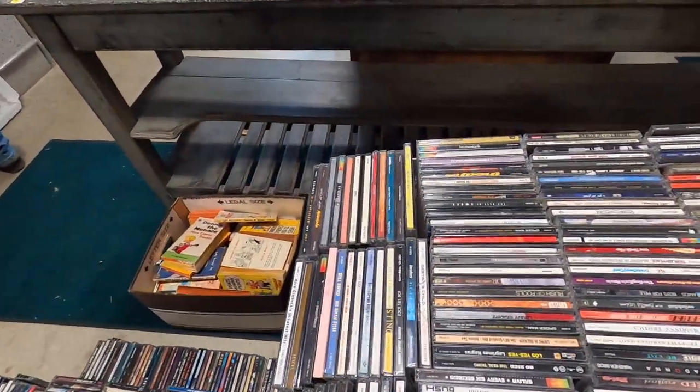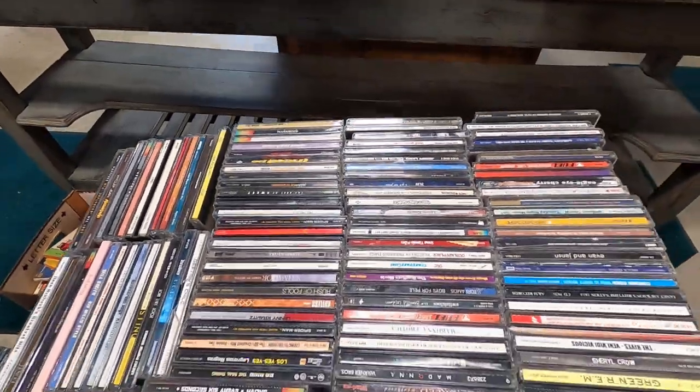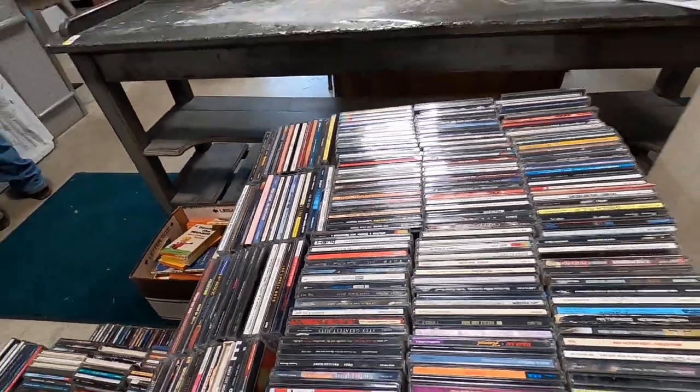So I got the CDs for $25 per rack. A little more than I like to spend, but all I really need is $5 ones, and it pays for itself. So I think I'll do okay on these. We'll take a look at some of the better CDs later in the video.